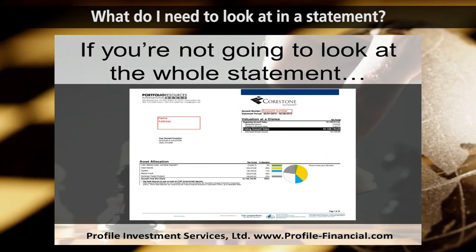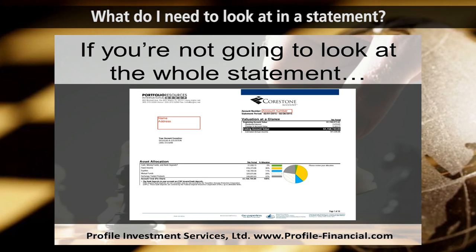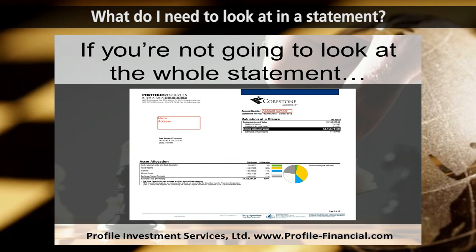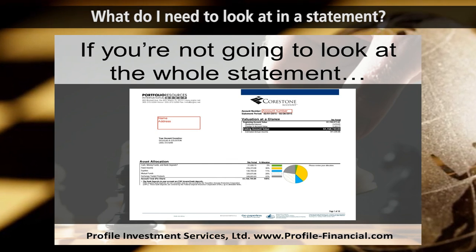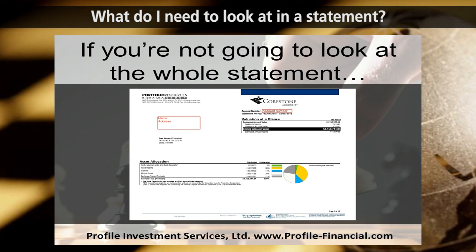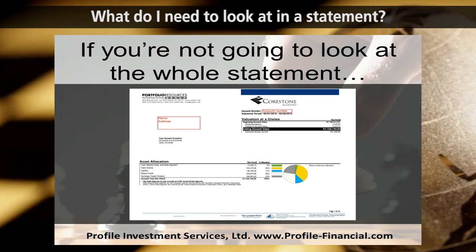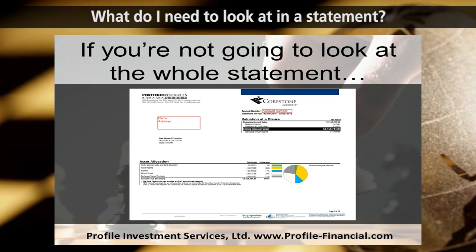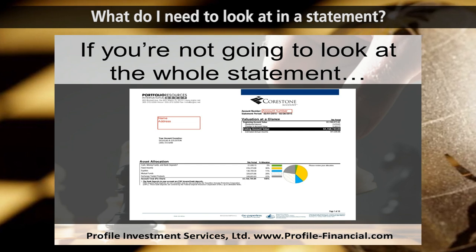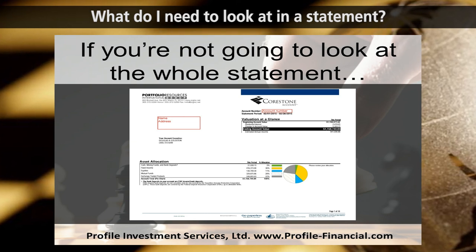So in conclusion, if you're not going to look at the whole statement, I know I drilled down a lot and I hope you're still with me, the number one thing is pull the statement out of the envelope, look at the ending account value, and make sure that it is in line with what you believe it should be based on what you've heard the market's been doing and your spending and additions and subtractions from the account. And if ever you're not sure, you can drill down like I just showed you here. Or in any case, every time you're not sure about something, call your advisor.